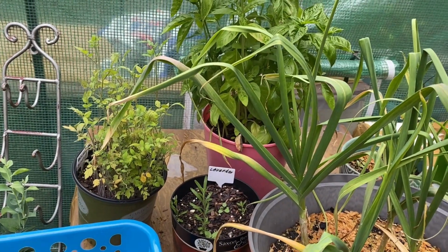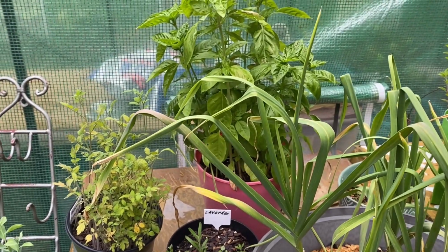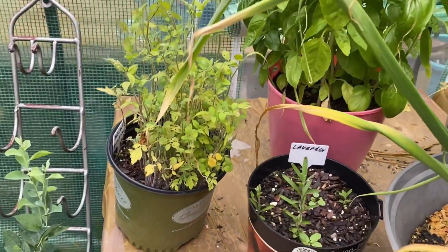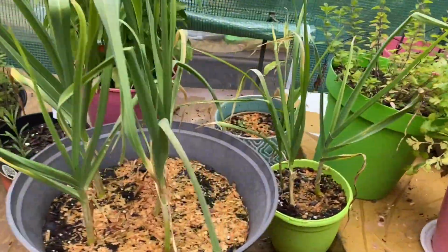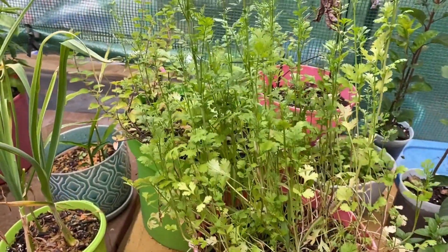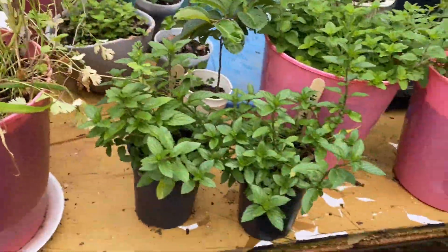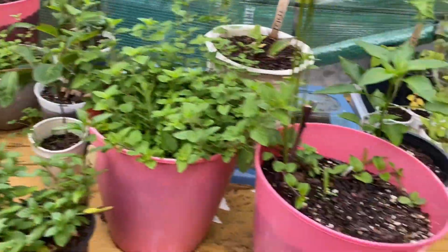Alright, so as usual we start on my little grow table. You'll notice in the back, if you've seen the other update videos, the flowers that I was growing are actually in the garden now. Got a little bit of lavender coming up. That's my basil. Alright, the garlic, ginger. And cilantro. Spearmint, my chocolate mint, oregano, some more oregano back there.